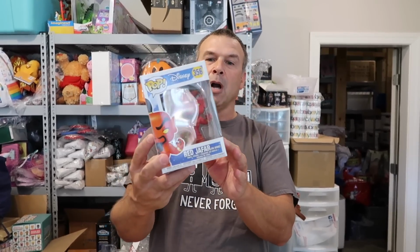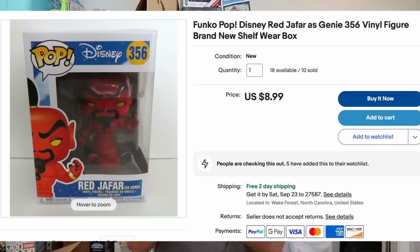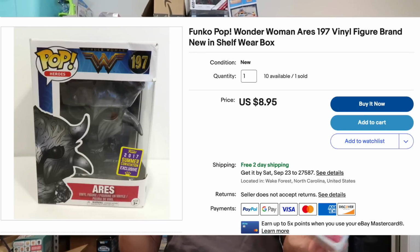So, and probably soon our overstock is going to go to the thrift store. Probably. So this is Red Jafar as the genie, otherwise known as Jafini. That's what we call Jafini. Jafini.